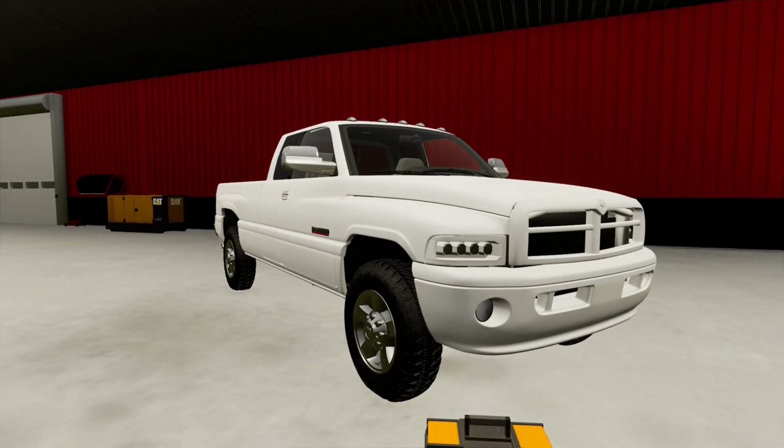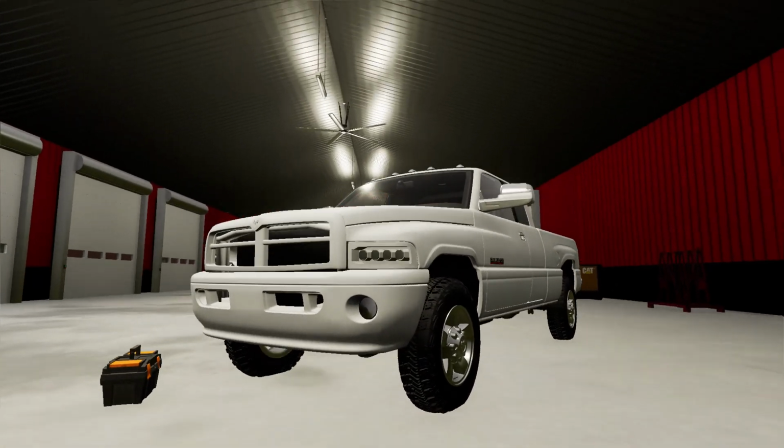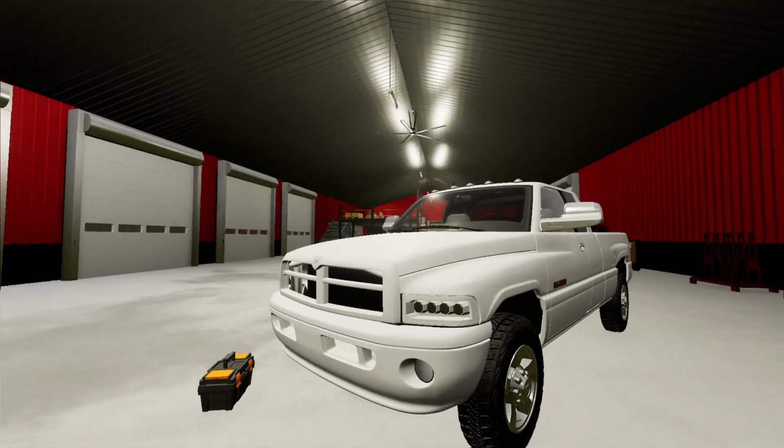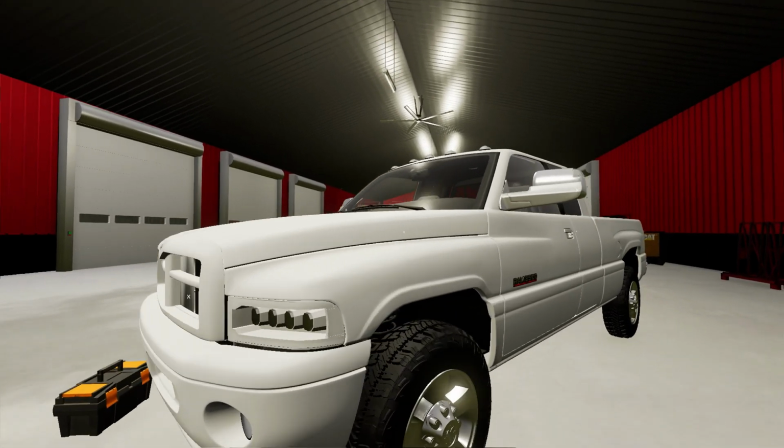Alright, and man, this thing already looks really good. So I honestly don't dig these headlights in white because it looks kind of funny. So we are going to obviously end up repainting this truck as we always do.